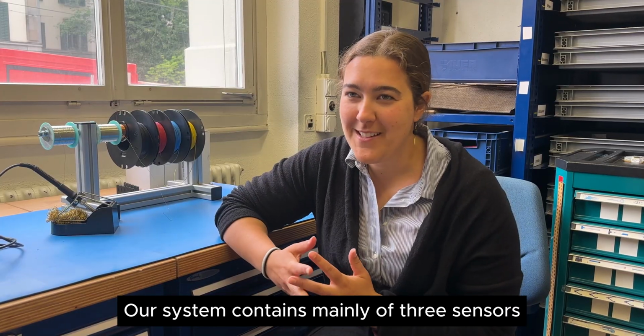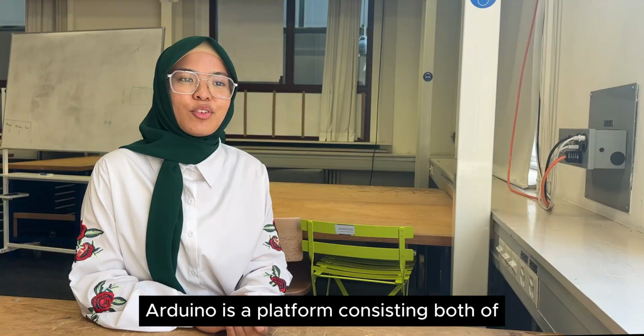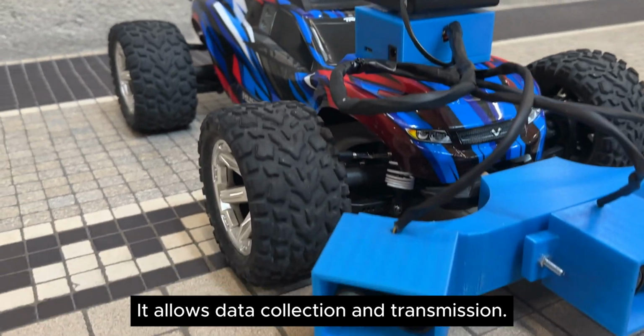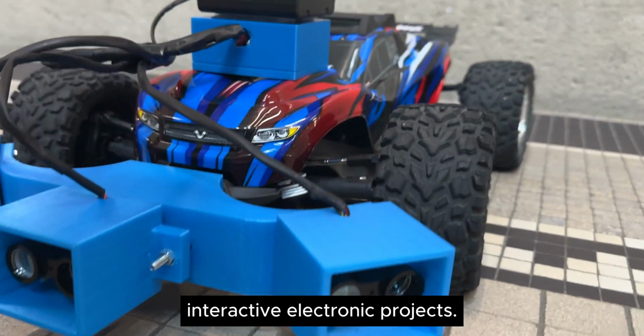Our system consists mainly of 3 sensors and 2 Arduinos. Arduino is a platform consisting of both software and hardware, the hardware being a microcontroller. It allows data collection and transmission, and it is often used in interactive electronic projects.